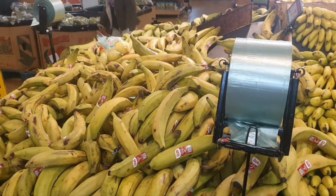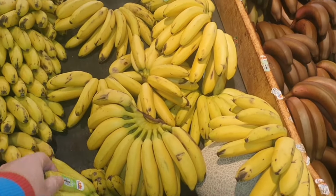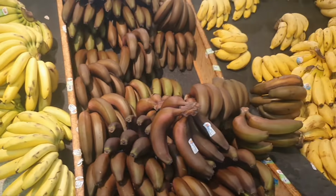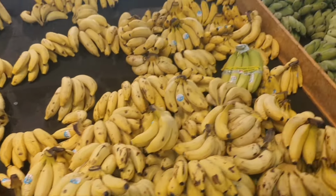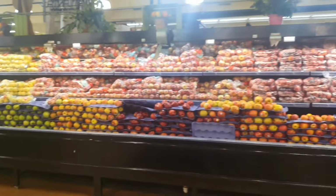So you got a plantain from Jamaica. These are the baby bananas, which I don't quite see the point of. Like the size of my thumb. A red banana, I've never had one of them before. It's a crazy amount of stuff. How do you like them apples?